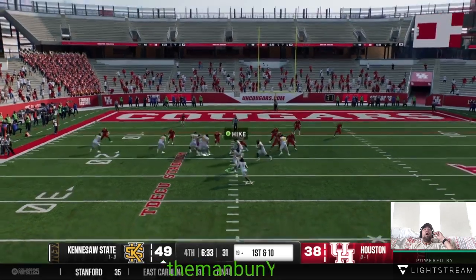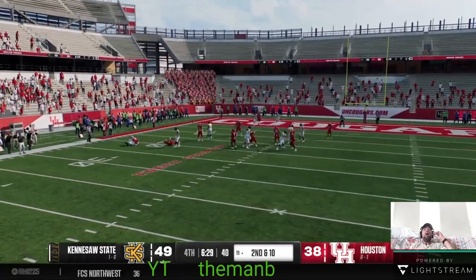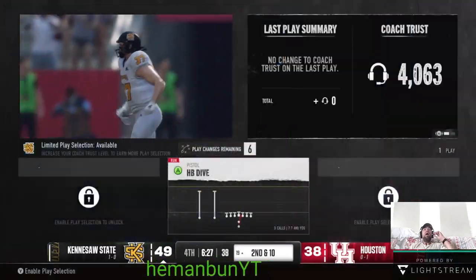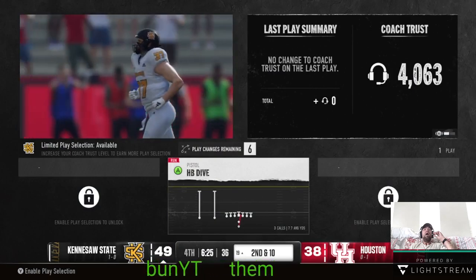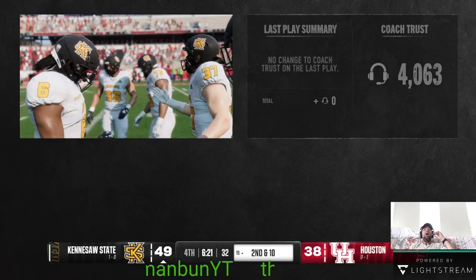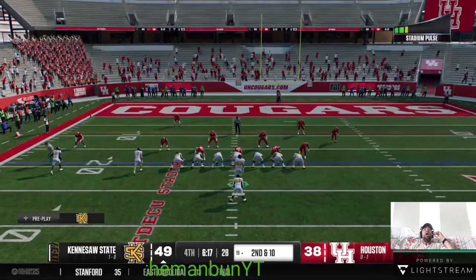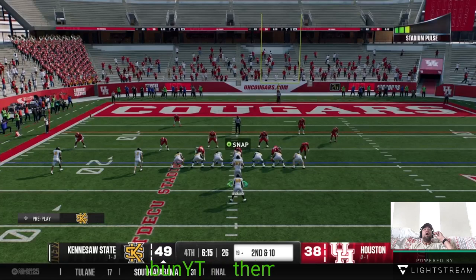Here's first and 10. Might as well run him until they stop him. He's got it again. And maybe he'll get back to the line of scrimmage, but no more than that. Great job by the whole defense, but how about the little bitty defensive back throwing his face in the fan? I ain't scared. I don't just cover guys. I make tackles.